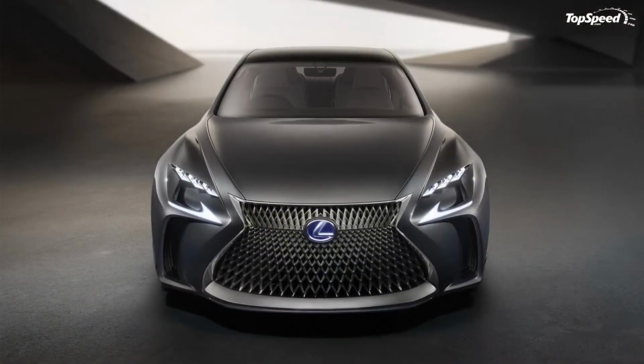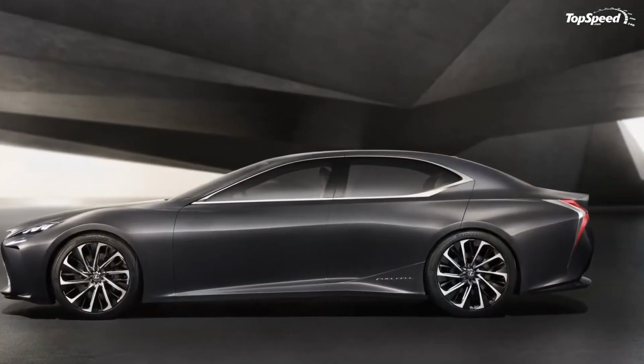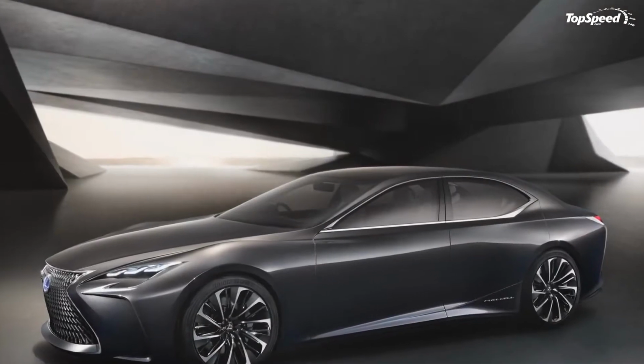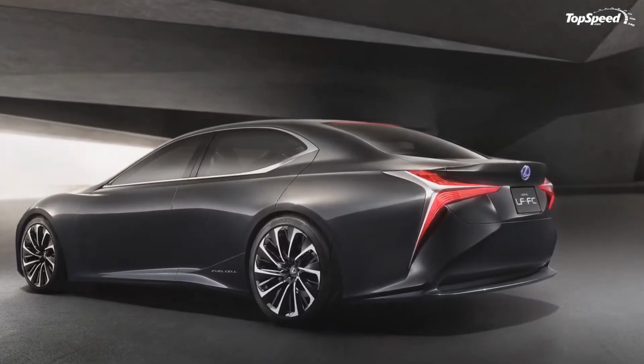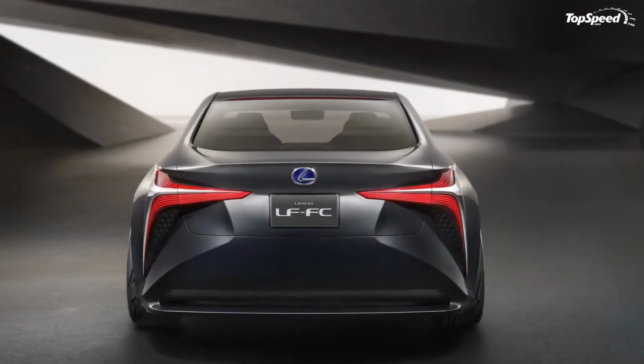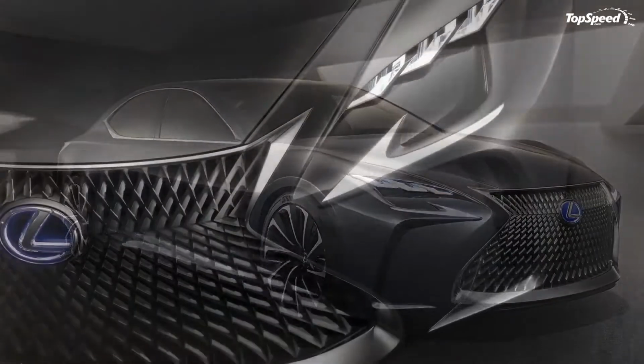The design language is the same as the one that Lexus is using on its current cars, but it is taken to new extremes on the LFFC, and this includes a new mesh design for the grille. The taillights have also gotten a new design, by which I mean they're huge. It's a bold look, and likely to be one of the more divisive features of the exterior.